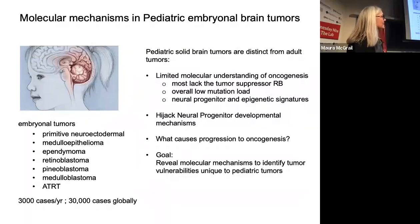And one of the major questions is why these developmental mechanisms become oncogenic. What is it that's happening that progresses from simple proliferation and dysplasia to oncogenesis? And really understanding the molecular mechanisms that underlie these tumors, hopefully the idea is that we could identify some tumor vulnerability that is unique to pediatric brain tumors.